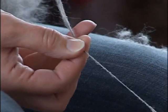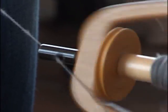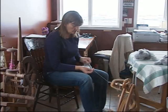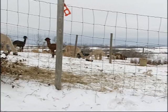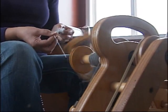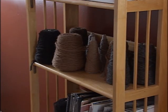And once it's twisted, it's pretty much impossible to get it apart. Since 1996, Kathy and her friend Trudy McCall have been raising alpacas for their fleece. It's considered a rare luxury fiber on the world textile market. It's comparable to cashmere. And so here in Canada, where it's very cold, you want to wear something very warm, and that's alpaca. This is alpaca fiber being spun at the Alpaca Loft off of Highway 3 heading east.